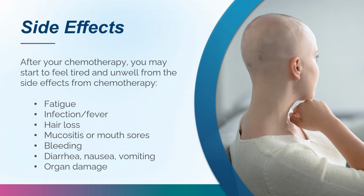You may have medicines to help control diarrhea, nausea, or vomiting. It is possible that you may experience organ damage, for example to the kidneys or liver. This is usually reversible. Most of these problems are worse when your blood counts are very low.